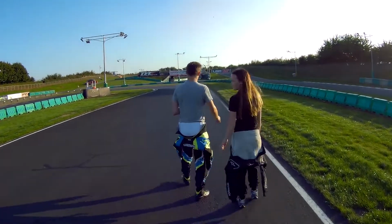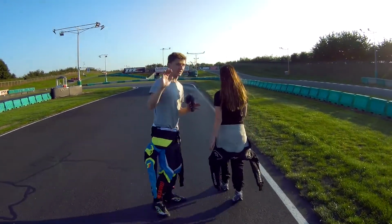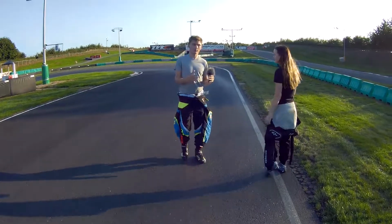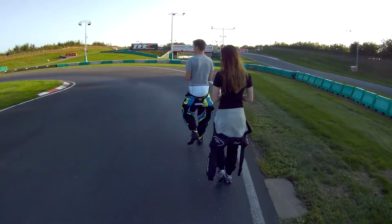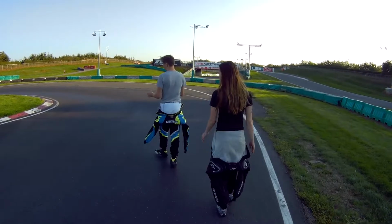So for this corner, if you get a good run out of the first step, this is a very good place to overtake. You brake quite a bit later than you would if it was the other way around, if you know what I mean. So you brake quite a lot later, and then just release the brake around about here as you turn in.